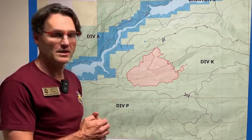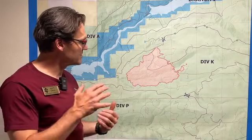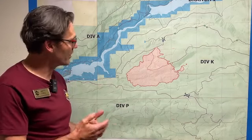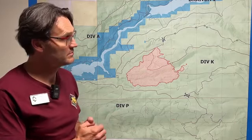As far as the aircraft go, we try to use those as much as possible, but sometimes when it gets smoked in, we can't use those until a little bit later in the afternoon when you see the fire kind of building a little bit more. But we are trying to use those as much as possible. Do you have any other questions?